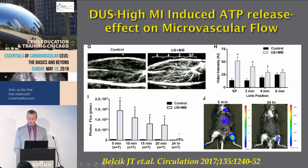So it increased downstream flow, and they examined to see how much of that is ATP mediated. Well, a lot of it was ATP mediated. In other words, we get a dramatic increase in ATP release from the endothelial cells and from the red blood cells from these high MI impulses, which results in a sustained increase in blood flow. Here they used a photon flux, something called a luciferase assay, that looks at ATP production. And you can see shortly after the ultrasound application, a very nice increase in ATP production in this ultrasound insonified area that persisted for 24 hours after the 10-minute high mechanical index application.